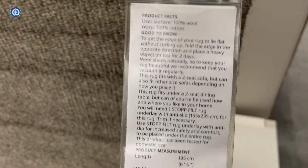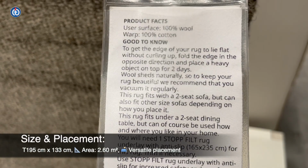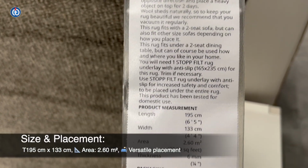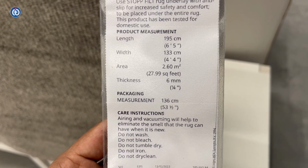When it comes to the measurement, the rug is sized at 195 by 133 cm. It fits perfectly under a two-seater sofa or dining table, but works anywhere in your room.